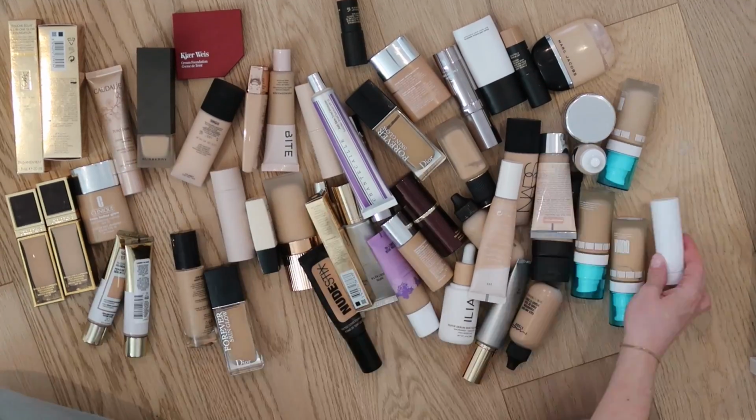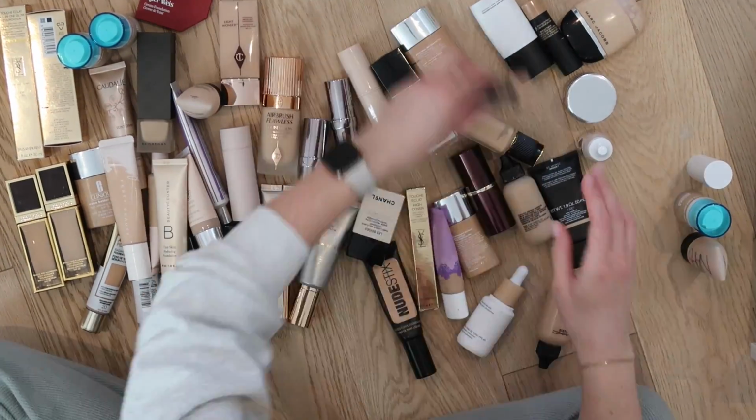So with the foundation, there's definitely a lot here. We've got foundations, tinted moisturizers, all shapes and sizes. I also have a lot of different shades in here because depending on my winter skin, when I'm very, very pale, my summer skin, when I, you know, someday get a nice tan, or when I use self-tanner, the shade of my skin fluctuates a lot. So I definitely have a lot of the same products, but in different shades.